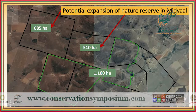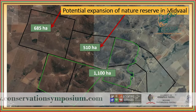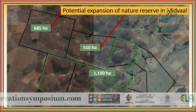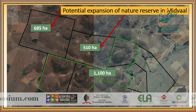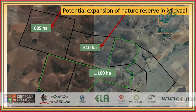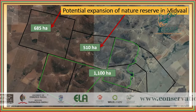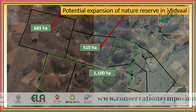Whereas the 685 hectare one, you can see is quite transformed. Only around half of it is still intact, and he has an abattoir on site, and so we eventually decided that we would offer him protected environment status. He hasn't yet agreed. We're still in conversation with him.